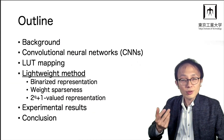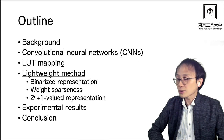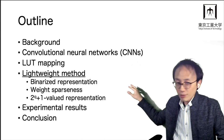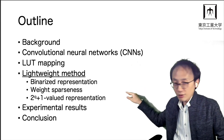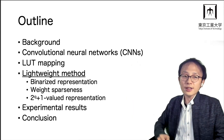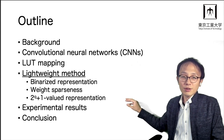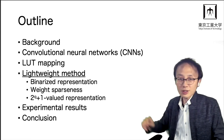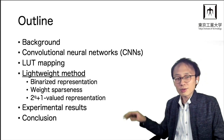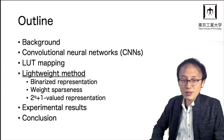So we introduce this lightweight computation method to represent such a huge memory size, including binarized representation. And next is weight sparseness, so eliminating unused weights. And we extended it to the 2^q+1-valued representation. So +1 denotes 0, that eliminates unused weights. And we also represented all the hardware realization.